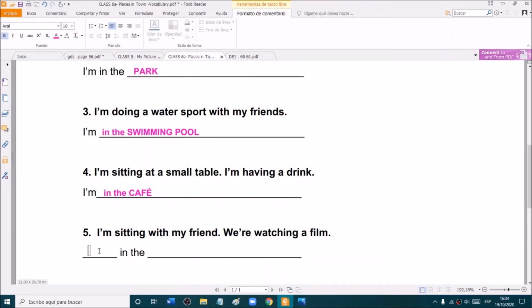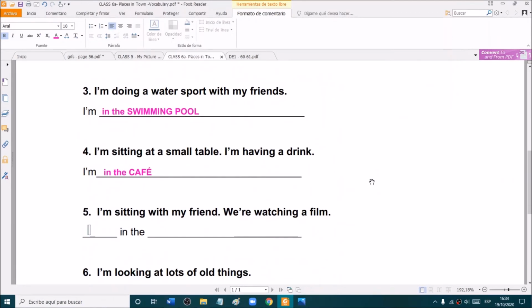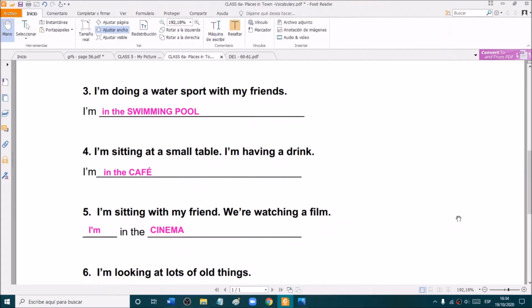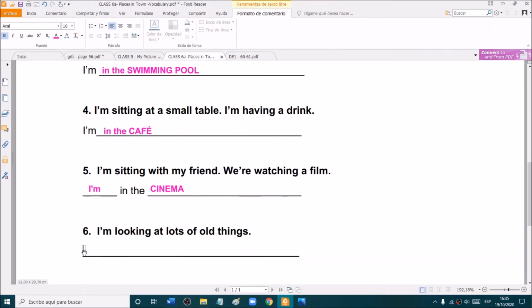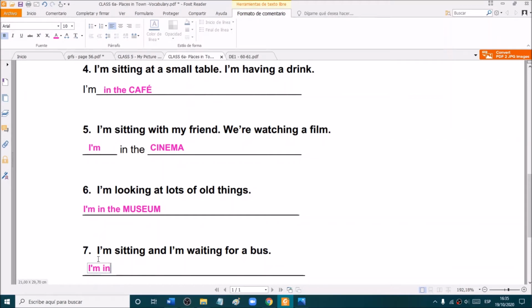I'm sitting with my friend. We are watching a film. I'm in, very good. I'm in the cinema. Excellent. I'm looking at lots of old things. So what is it? Where is this person? I'm in the museum. Very good. And I'm sitting and waiting for the bus. I'm in the bus station. Very good. These sentences were very, very easy.